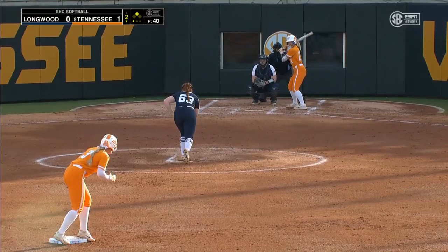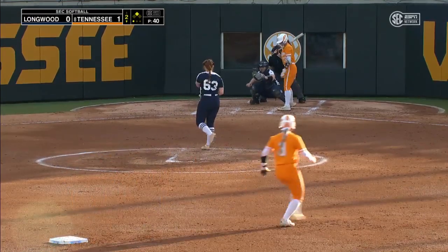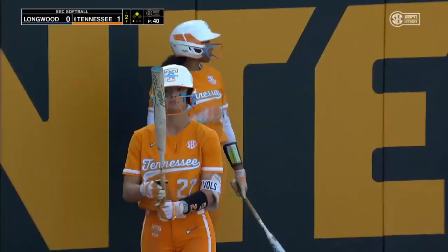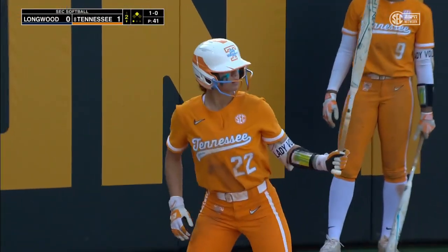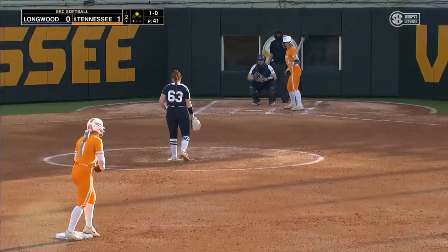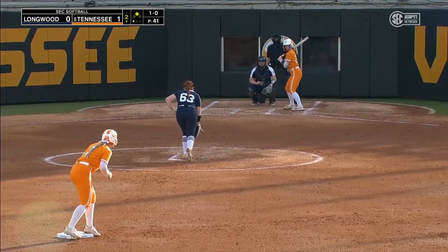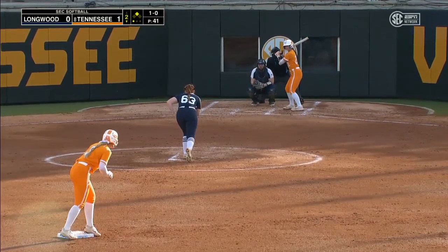So one down. And now a battle with the freshman. Bella Fall digs in for Tennessee, and takes outside ball one. The true freshman shortstop, recruited because of the defensive prowess, and has worked her way immediately into the lineup for a team that was in Oklahoma City last season.